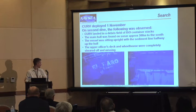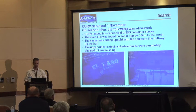A couple of pictures there of, there's the stern, obviously, that's Faro. And more to the point, that is not the top of the wheelhouse, but that was the uppermost point that we found. The upper couple of decks of the house had been sheared right off.